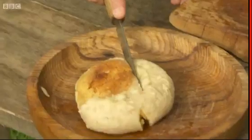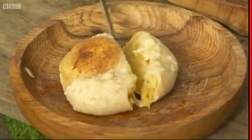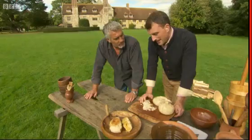Right. Oh, hang on. It's butter that's soaked into the dough. I think our pond has run dry though, Paul. Go on, give it a try then, go on.